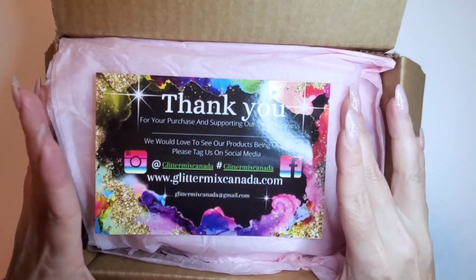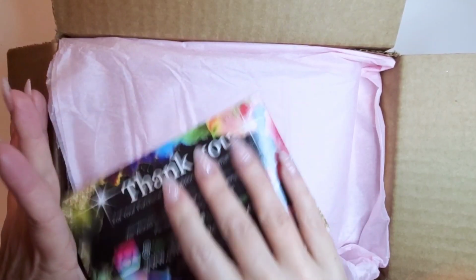So first off in the box is a little card. They always send a little card with a little message on the back. You guys, this is something that really stands out to me when businesses send a little note. Even if it's on the bill or the invoice and they write a little note like, thanks Jen for your support or whatever, I honestly feel like that's a big deal.